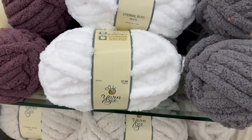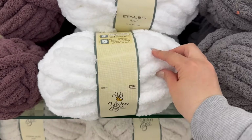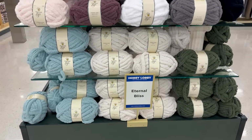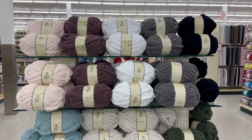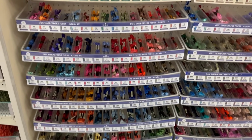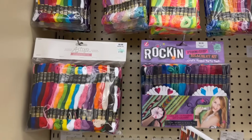So they got Eternal Bliss going for $7.99. These are so soft and so fluffy. So let me go ahead and back up so y'all can see what colors they have on display in the centerpiece. Okay, so over here is like embroidery. So they have a lot of the little stitching packets.